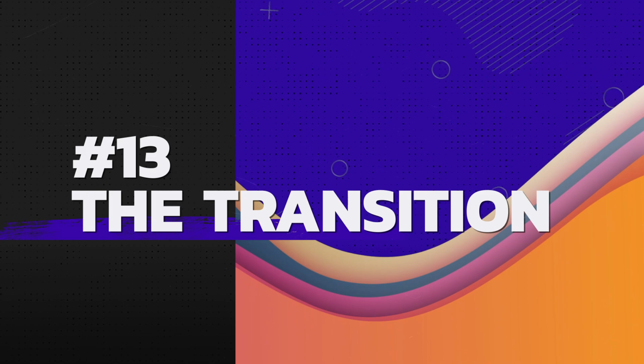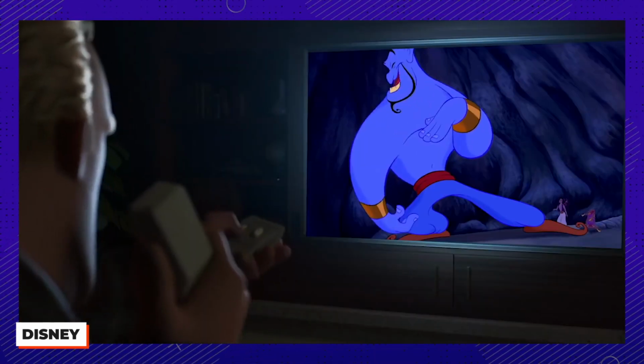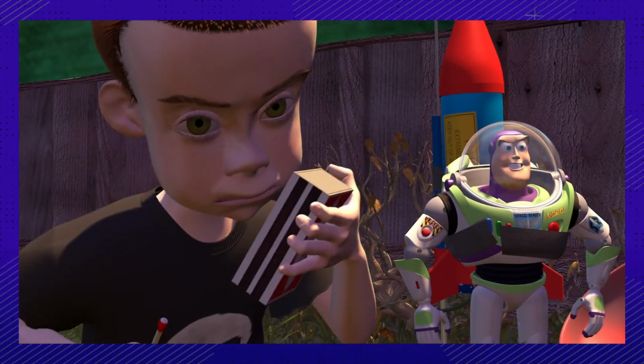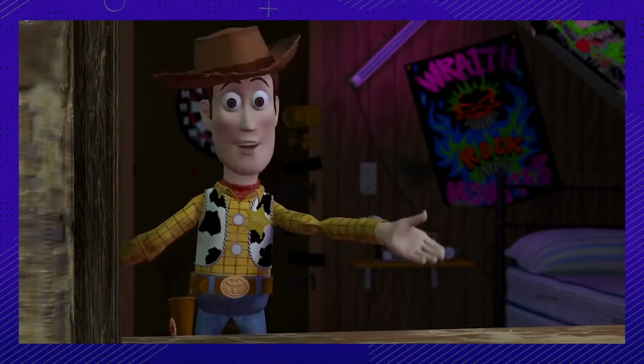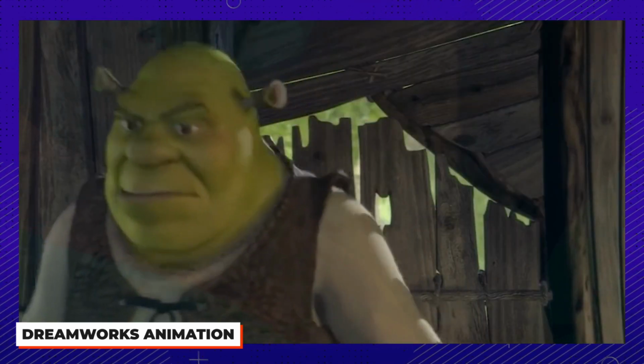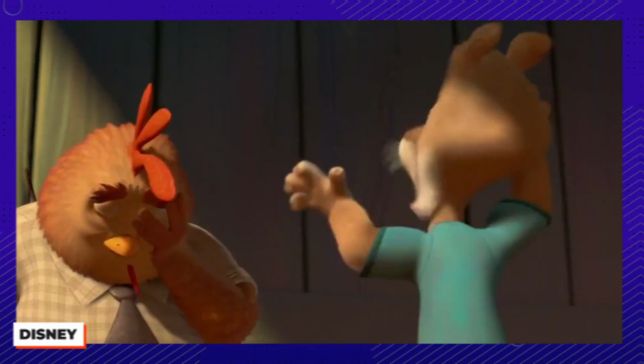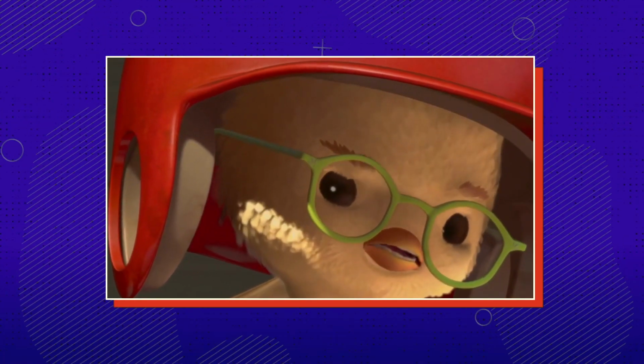Number 13. Disney was late to the party on transitioning to CGI. Pixar, which had started the trend with Toy Story, was doing awesome at the box office. DreamWorks had hits like Shrek, and Disney struggled to catch up. Remember Chicken Little? It's okay, you don't need to. Today is a new day.